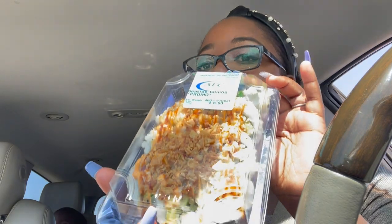Hey guys, I'm in Safeway's parking lot. I thought I was gonna get my cupcakes today, but they didn't have any more vanilla cupcakes, so now I have to wait till tomorrow to pick them up. Tomorrow's the party, so I'm gonna pick them up in the morning. I'm about to eat this sushi. The lady just made it fresh for me right now. I love this sushi from Safeway.